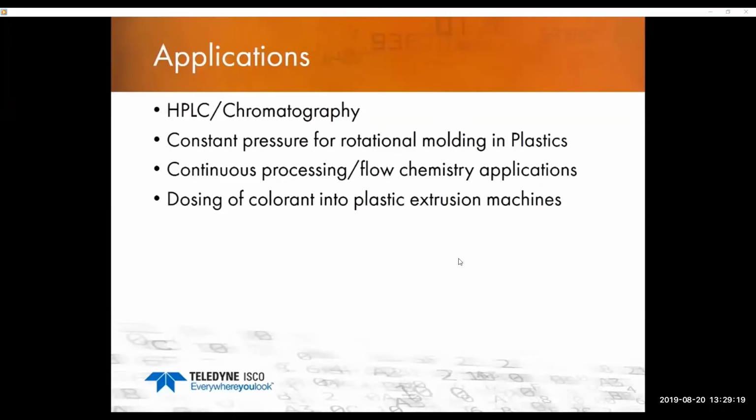Oil and gas uses them all over the place. I've been in a few labs where I've seen 10 or 20 of these things stacked on a rack, so it's a very popular use in the oil and gas world. You have constant pressure for rotational ammonia, as I just mentioned, and any type of continuous processing or flow chemistry application. These things are workhorses, they're good, they'll work for you.